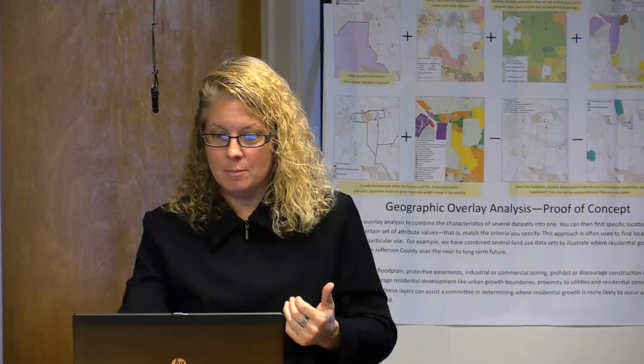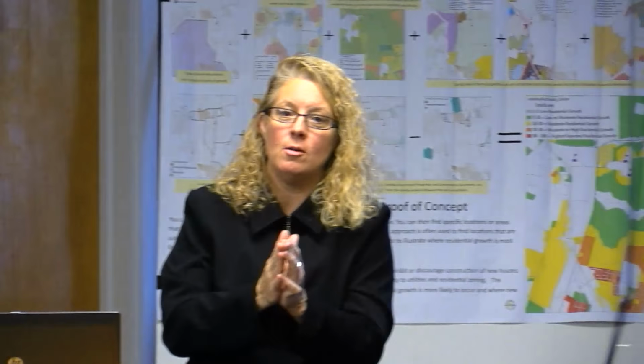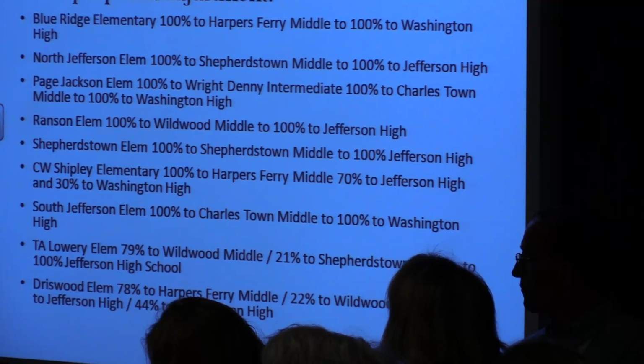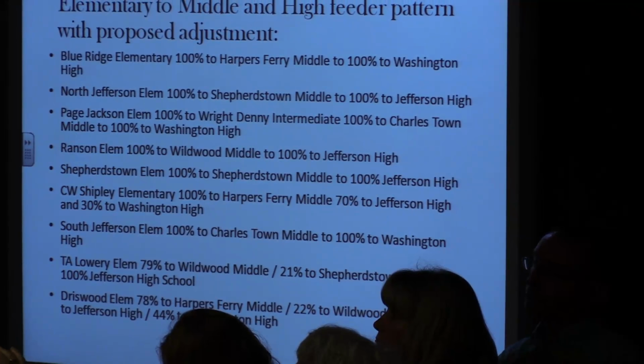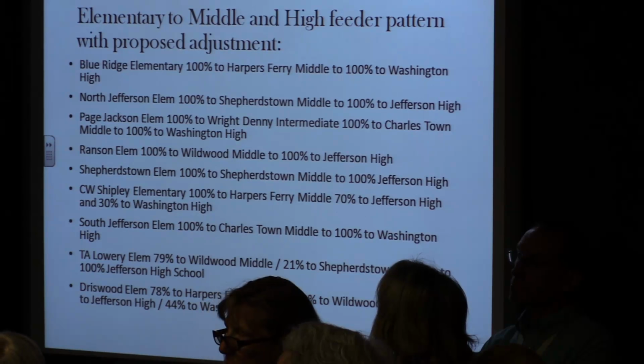So this slide shows with all of the proposed adjustments what the feeder patterns would look like. If you'll look in there, you will notice that the vast majority of them are 100% clean feeder patterns. I will tell you, having done this in many, many districts in several different states, it is astonishing to me, and this is one of the highest rates of 100% clean feeder patterns I've ever seen. Typically, geographically, it's just not possible to get clean feeds into places.